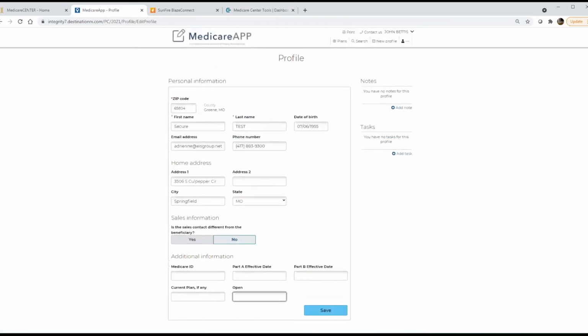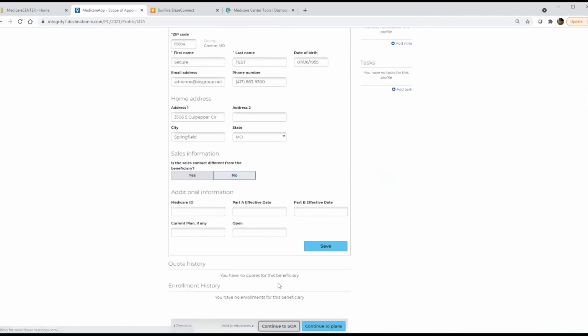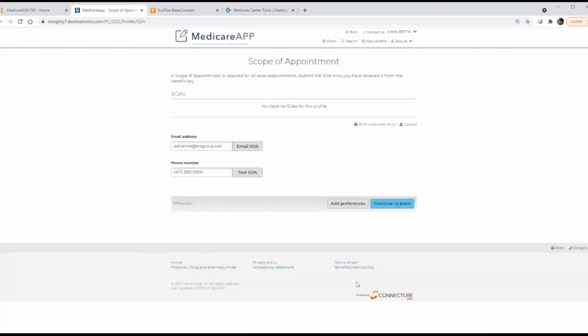So once you fill out all this information, the normal steps would be, of course, to continue to the scope. You can continue to plans at this point, and you can go straight to the preferences if you have a scope, but I'm going to go ahead and continue to scope so you can see the actual steps. So this is what it's going to look like.